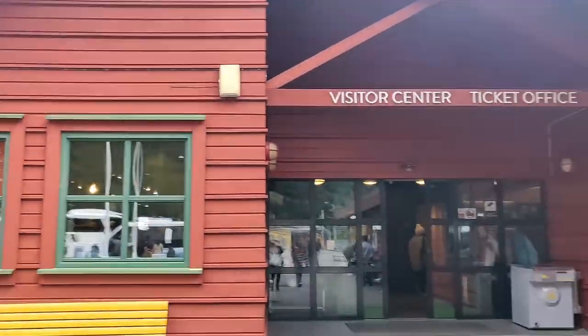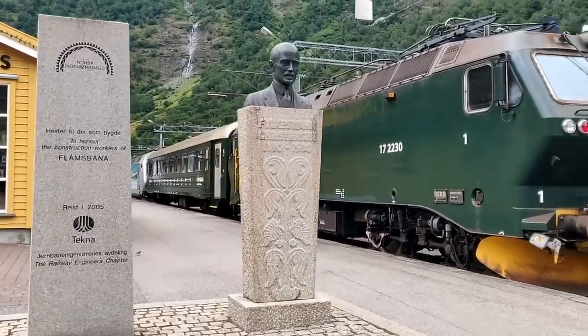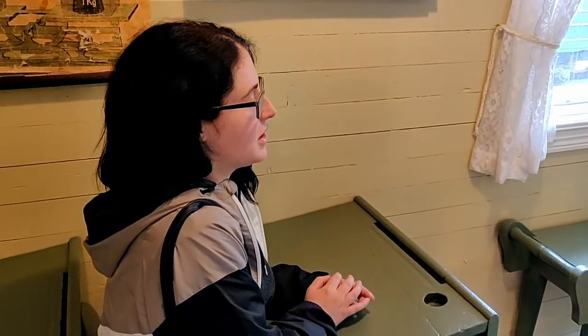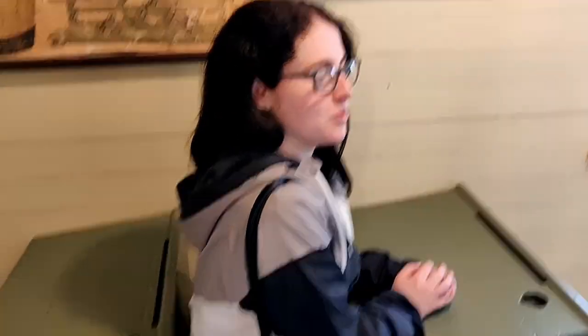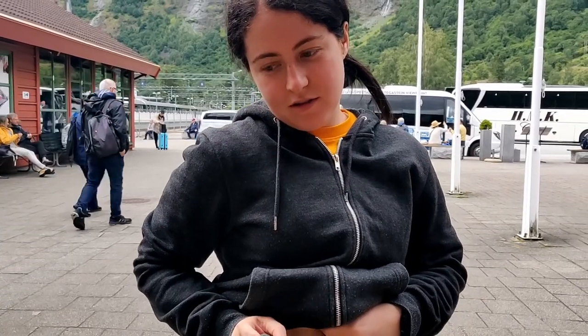Okay, we're back. I'm gonna go look around in Flam. Here's the founder of the Flam Railway and the Flam Railway behind it. Back studying, and this is the size of the school that they had where we got off on the Flam Railway at the place Myrdal. So it is very small, so it would be very awkward if the other person was sick and it was just you in the school.